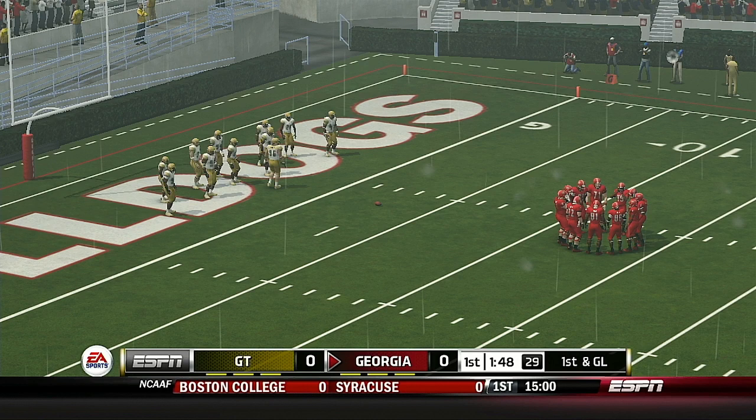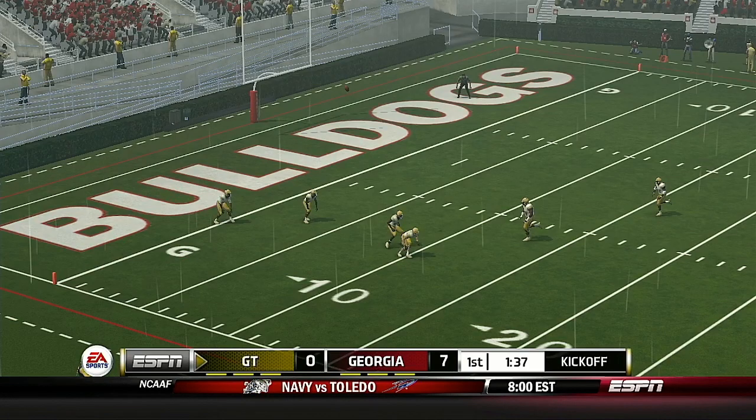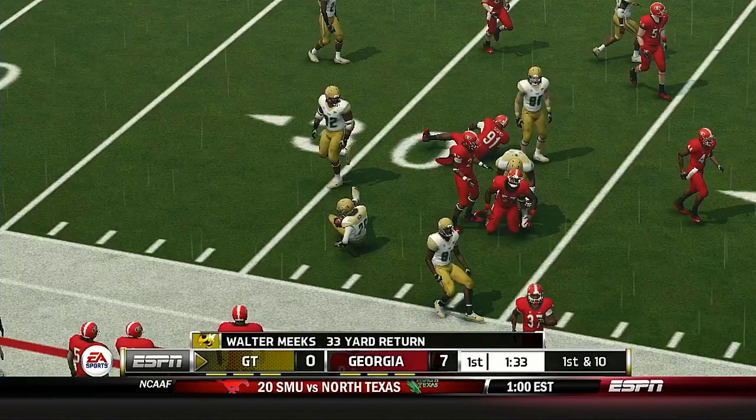He splits the uprights with the extra point. A 14-play, 75-yard drive, and that's good for a touchdown. So the score now, 7-0. Georgia is lining up to kick this one off. He's to the 20. Oh, he got nailed on that one. So let's see what the offense can do as they come out onto the field.